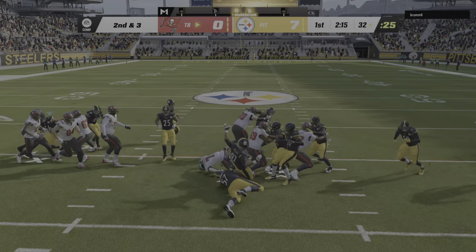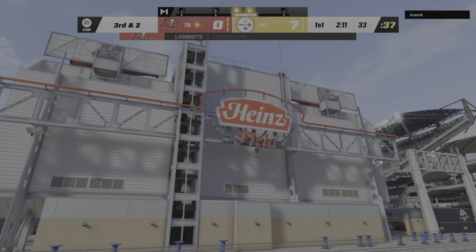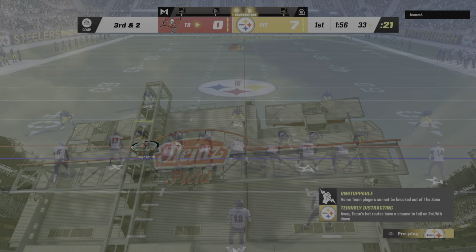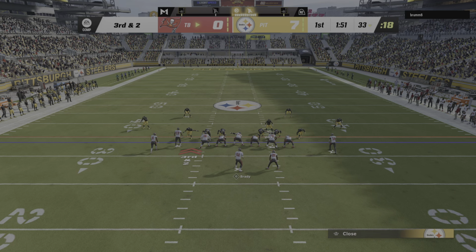Fournette once more on second down. Ladies and gentlemen, that is a force of nature at the defensive tackle position. Yes, he's as big as they come, but still plenty agile. He's able to make a nice play there to swallow up the ball carrier.